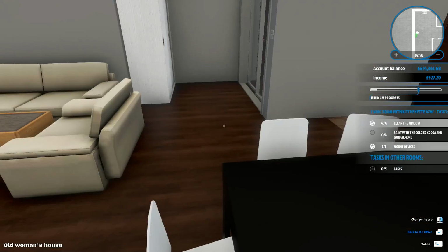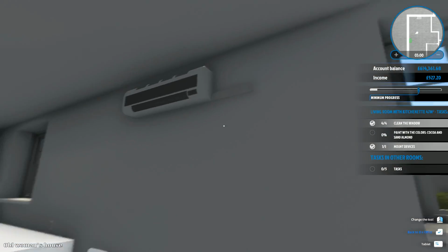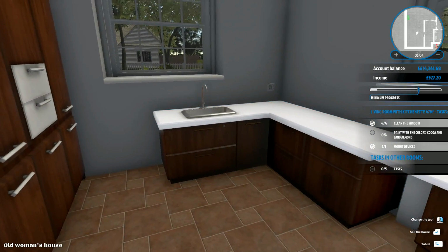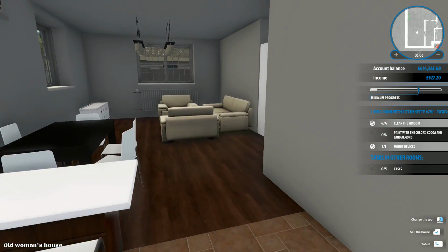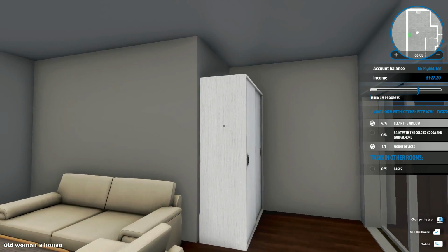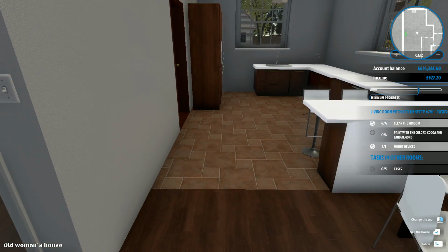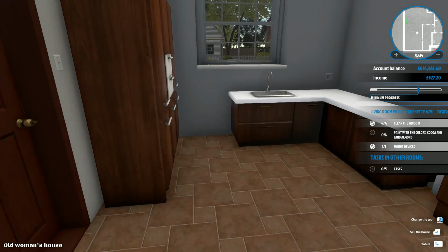Look at that. There's that bit. And then we've just got to do the cocoa and sand almond all the way around. I'm probably just going to do cocoa all the way around the entire room. And they'll be grateful that I bothered to even do that. But anyway, we have run out of time for today.